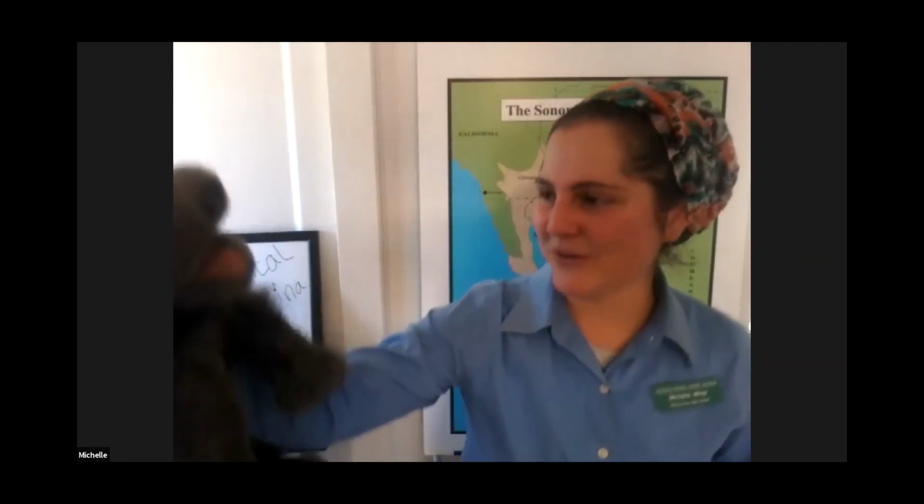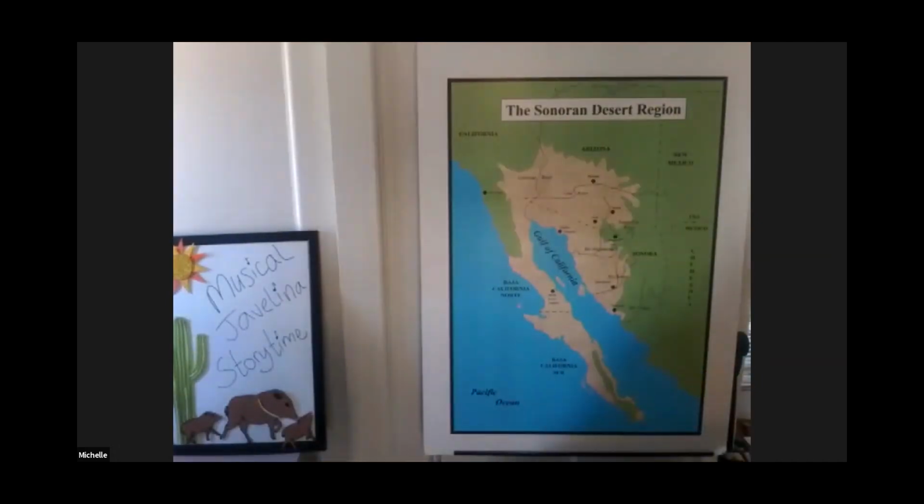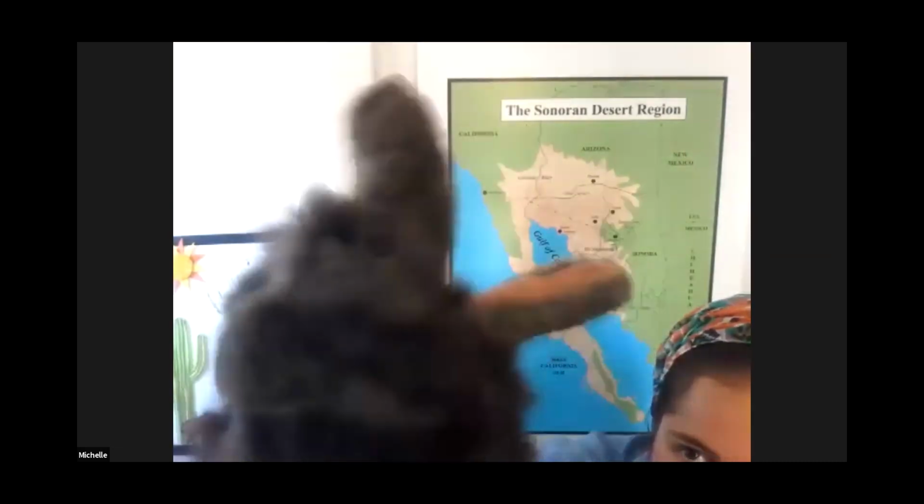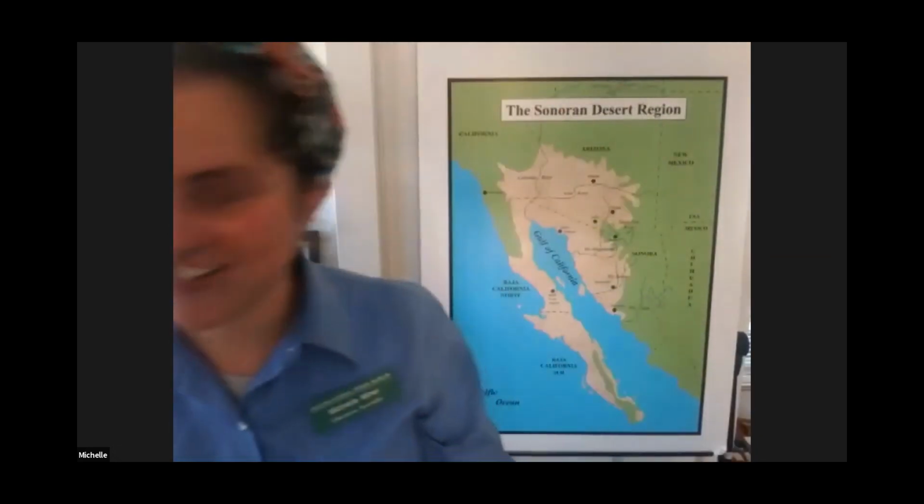So this time we're going to pretend that we're javelinas that are scattering. We're going to imagine that once this coyote snarls at us, we're going to all run in a different direction, so you can pretend you're zooming in any direction you want. Ready? 1, 2, 3. Scatter! Where did everybody go? Oh, I'm hungry. It looks like it worked. The coyote didn't know which way to run because we all scattered in a different direction.